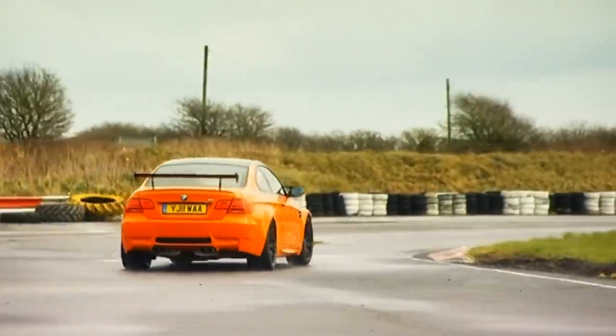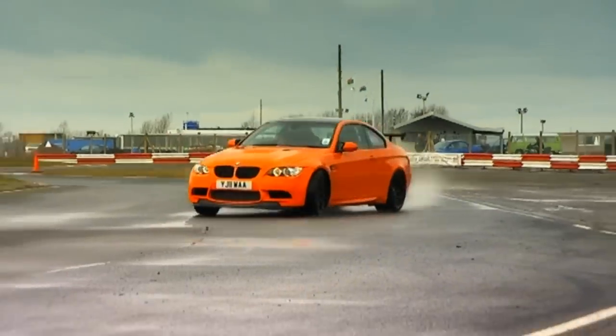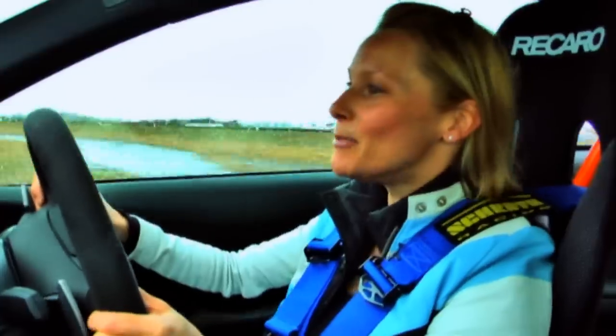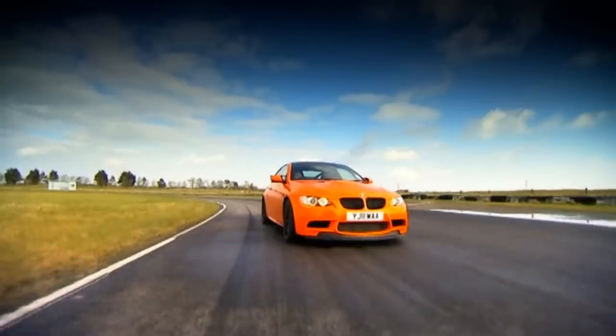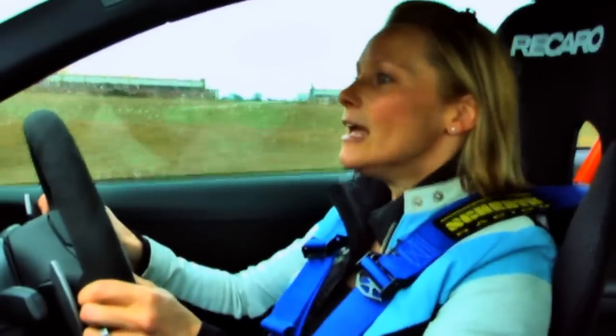Now, just in case my first impressions didn't give you enough detail, let me explain exactly how it drives. I'm incredibly surprised at how gradually it goes sideways. I really thought that it was going to snap and be much more vicious than it is. I can absolutely feel everything that's going on. This steering wheel is a brilliant size and covered in a lovely soft material. Everything about it is just screaming, I want to go faster.